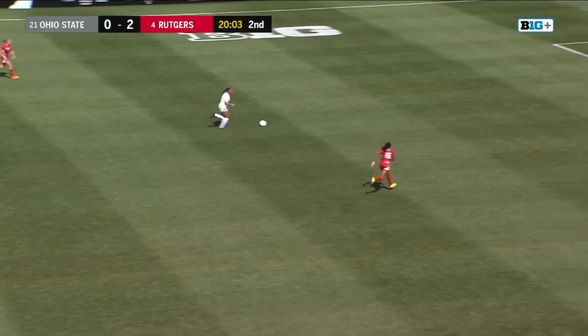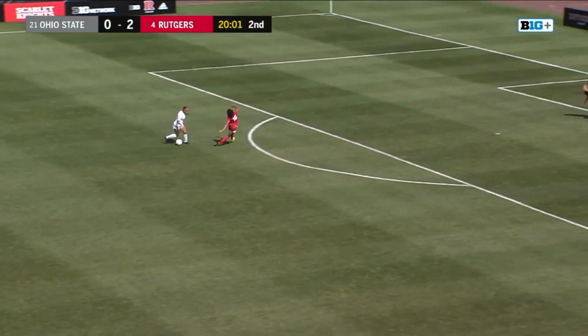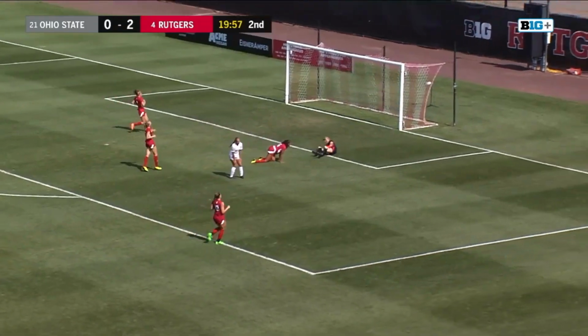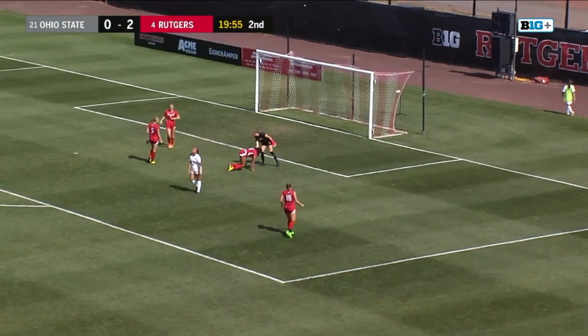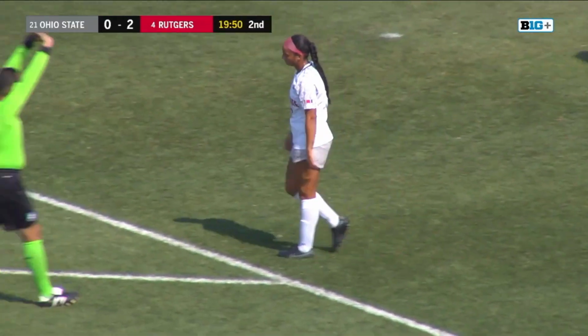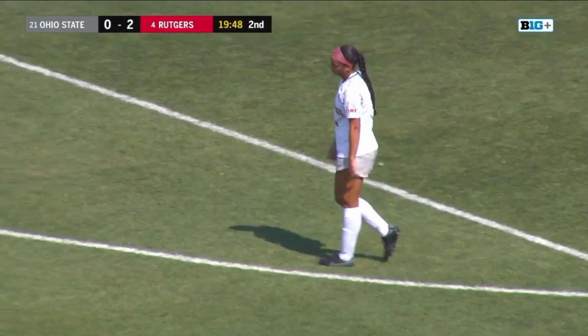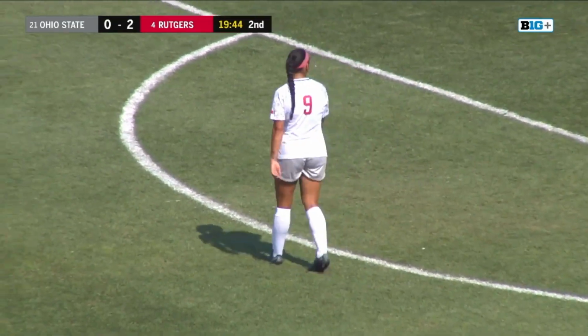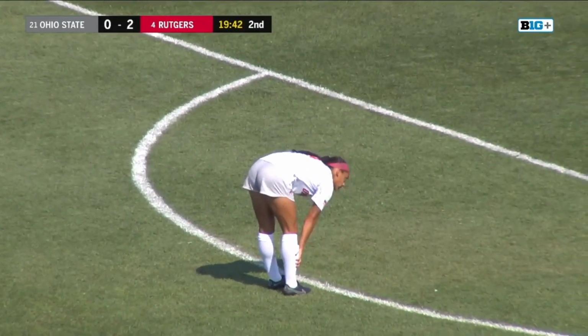But a slip. Yeah, she slips. A chance here for Ohio State and McNamara. One-on-one against Banks. McNamara wide. Oh, she couldn't cash in. Banks was turning and is a little slow to her feet, but McNamara just could not get her foot all the way around this one, I think.